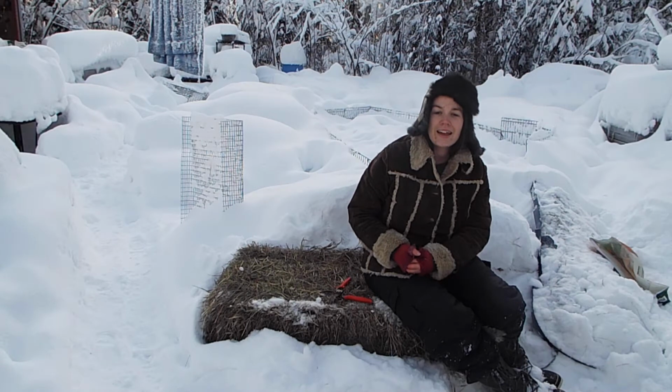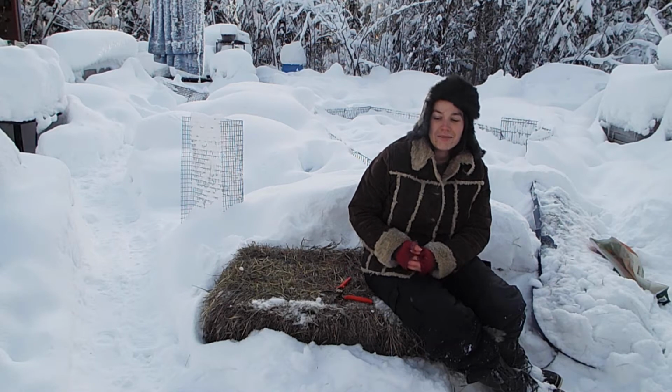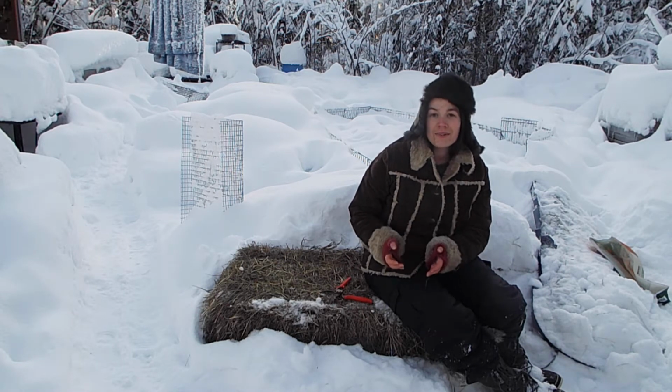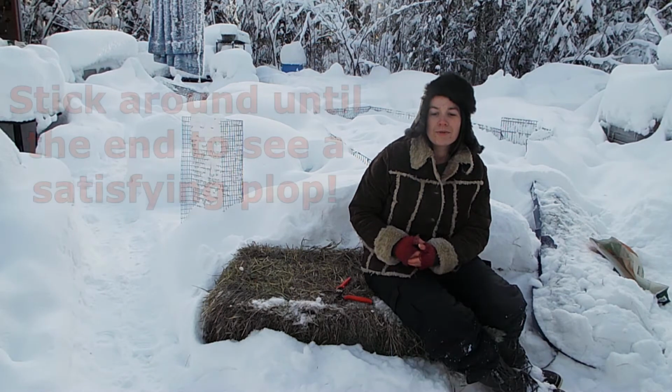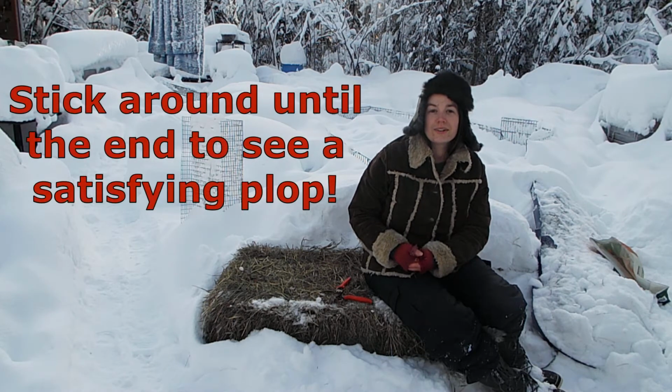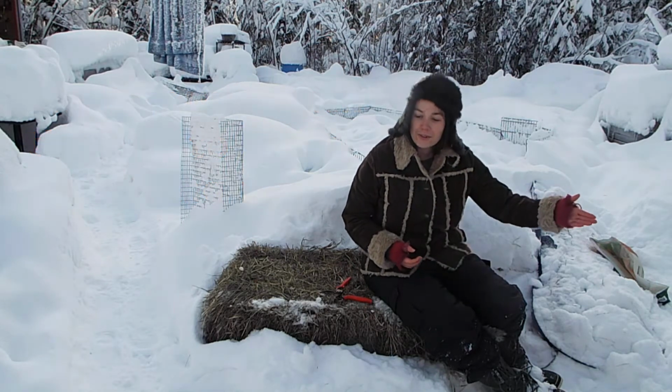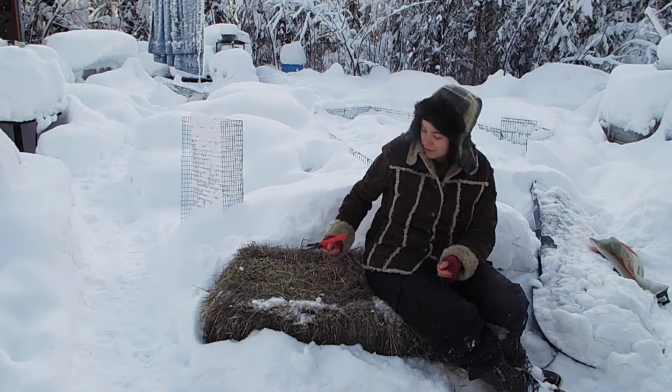I called our hay supplier last week, and it turns out that they were out for the year. That caused a bit of panic last week. But we found somebody else through Craigslist who had an 800-pound round bale that they were willing to deliver to the house. So the bunnies will be fed for the rest of the winter. I no longer have to conserve this bale.